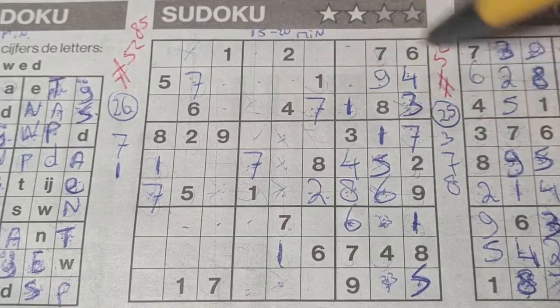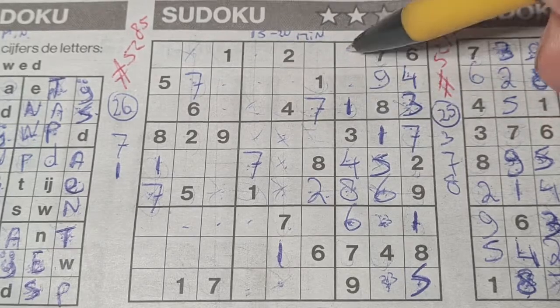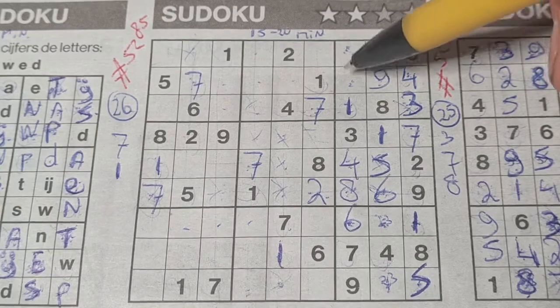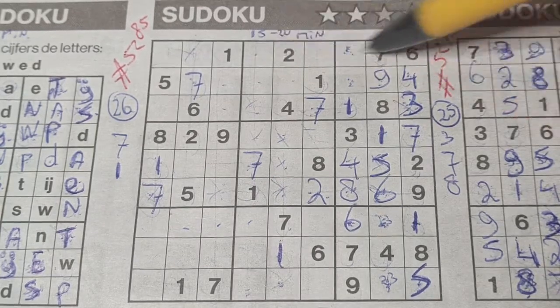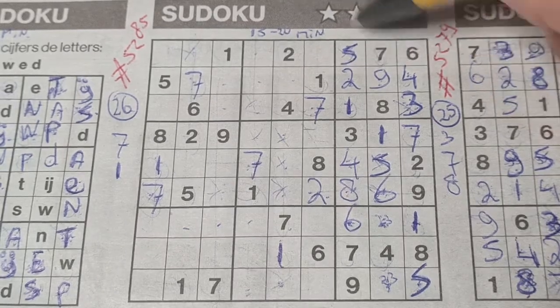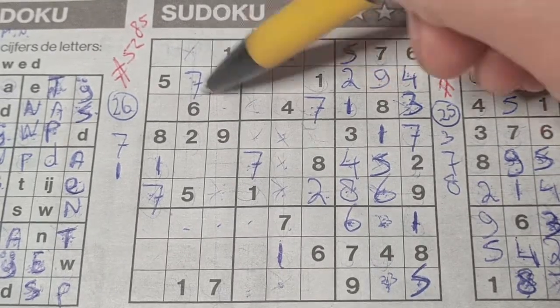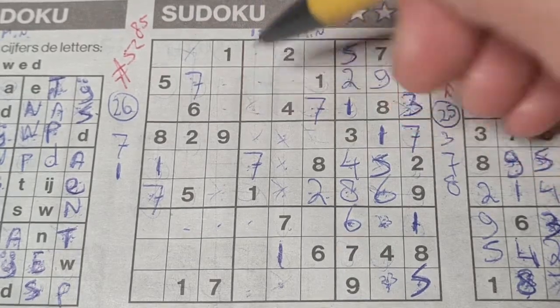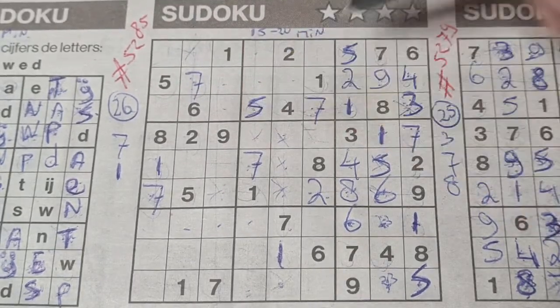2 missing numbers in this big square. 4 numbers, the 1, the 2 is missing, the 3, the 4, and the 5 is missing. 2 and a 5. We have a 2 in the first row. No 2 there, 2 should be here, and the 5 goes there. 5 in the first row, 5 in the second row. So the third row, the only place left for the 5 should be there.